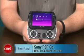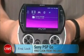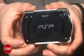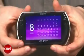Today we are checking out the brand new PSP Go. Now, the PSP Go is the fourth iteration of Sony's multimedia playing handheld video game console, and the Go represents a complete PSP redesign, as almost every single aspect of the device has been slimmed down, ultimately making it even more portable than ever. The PSP Go is actually the first PSP that will comfortably fit in your pocket.